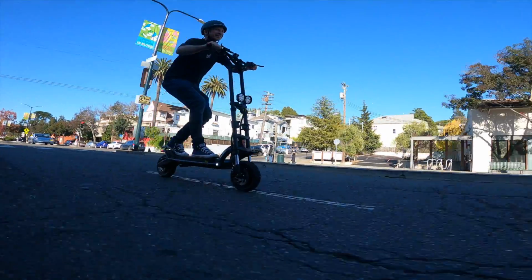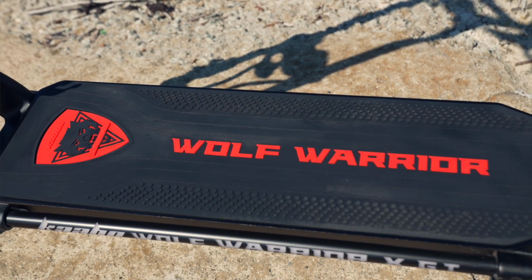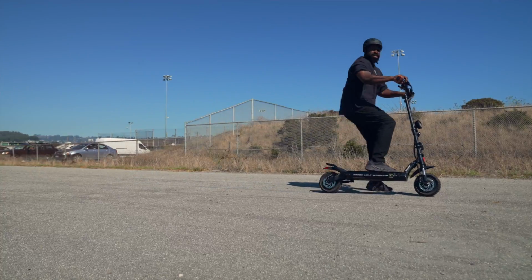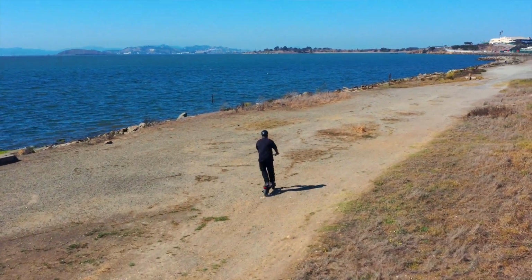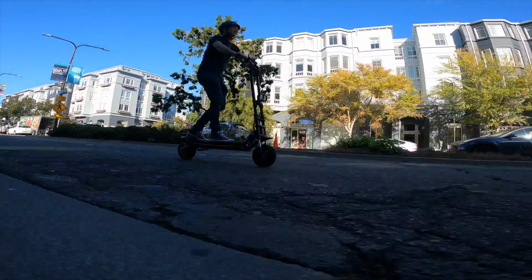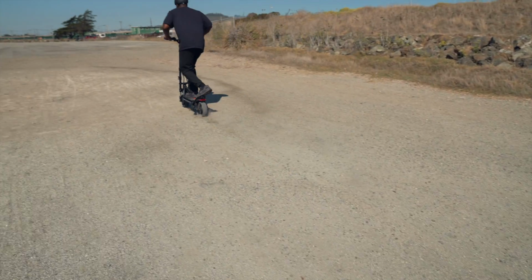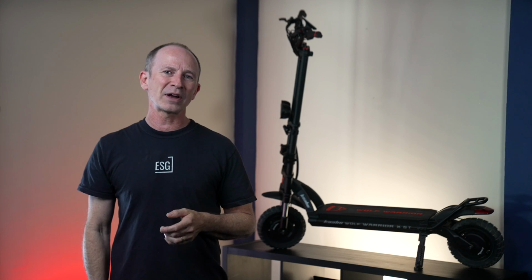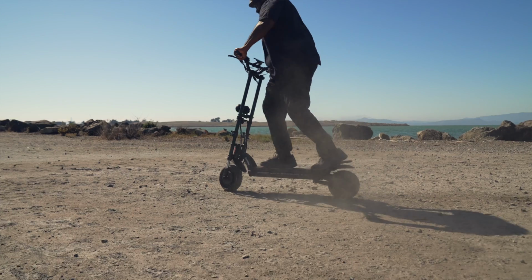It's because you feel like you've got extra of absolutely everything. Gobs of deck space, more power and more top speed than you really need, brakes strong enough to make your eyes bulge out, and honestly more range than most people have the stamina to use in one go. And the weight is just low enough that you don't feel like the scooter dominates you. All of this helps to make the Wolf Warrior X GT one of the very best off-road platforms we've seen, and one of the best light heavyweights, period. If you're less than 265 pounds and don't feel the need to go 61 miles per hour, this may be the best Wolf Warrior ever.